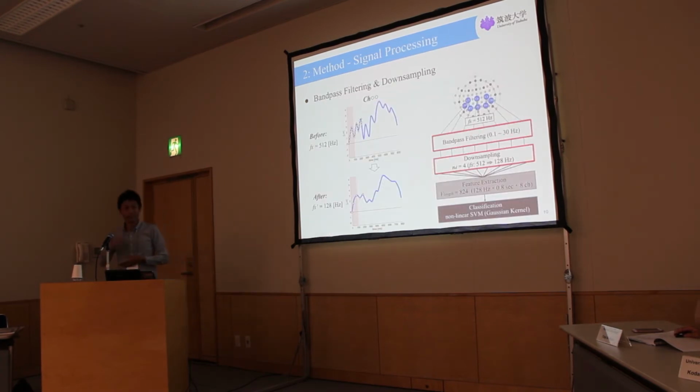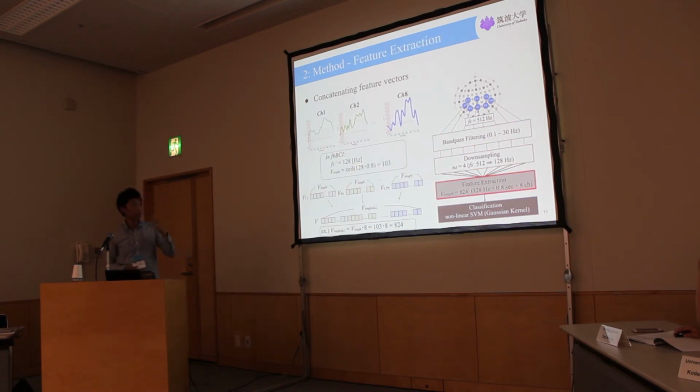Actually, before converting to the vectors, we applied signal processing to the brain waves, both bandpass filtering and downsampling. By using bandpass filtering, we remove some signal noise, and by downsampling, we can compress the vector length and stabilize the signals. Then after finishing the signal processing, the 8 electrode signals are concatenated to create feature vectors to input to the classifier.